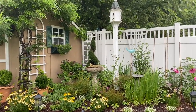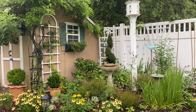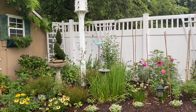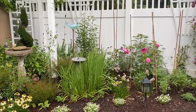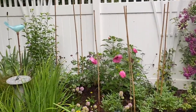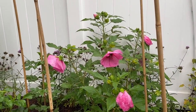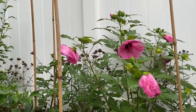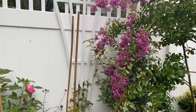Hello everyone. It's such a beautiful, peaceful morning and nice gentle rain. So I thought I might just come out and give you a quick tour and show you what's blooming in the garden right now. I have my Candy Crush. This is a hardy hibiscus and it's a little droopy from the rain, but it is just a beautiful, beautiful hardy hibiscus. You'll see I have my crepe myrtles.